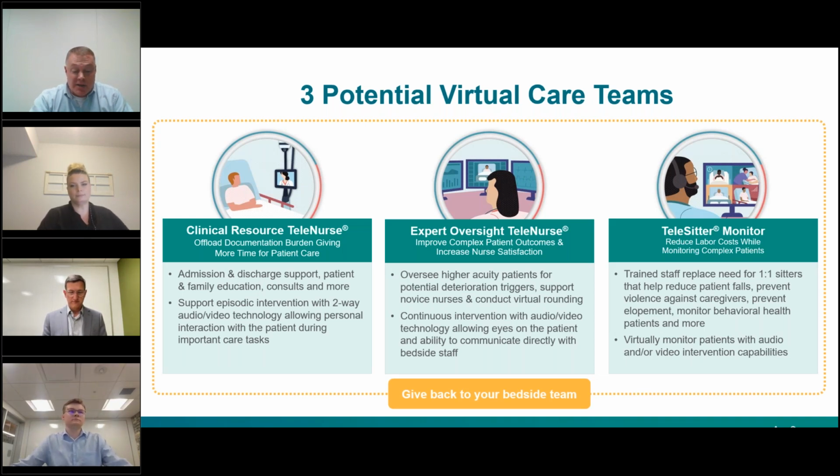This can help a lot of different ways. It can help reduce patient falls, prevent violence against caregivers, can prevent patient elopement, can also help monitor behavioral health patients. One dedicated observer can monitor up to 16 patients at once and also provide audio intervention. Lots of different benefits depending on the application. You can dramatically reduce labor spend on sitters, can help increase the quality of care. One example, Trinity Health System calculated 23 million in savings from creating a centralized telesitter team.